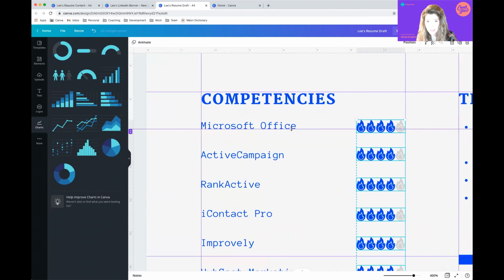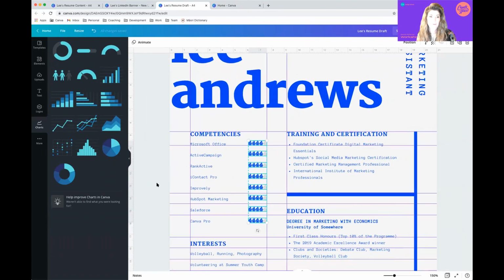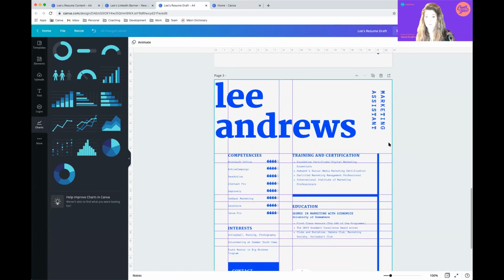Just to test, I'll line them up. And if I move them, they will all align with each of those key competencies. So I think that's looking really cool. I still think it could be a bit more interesting.